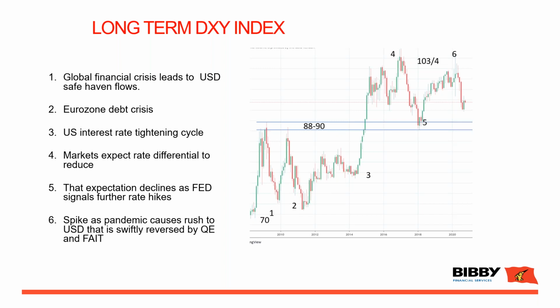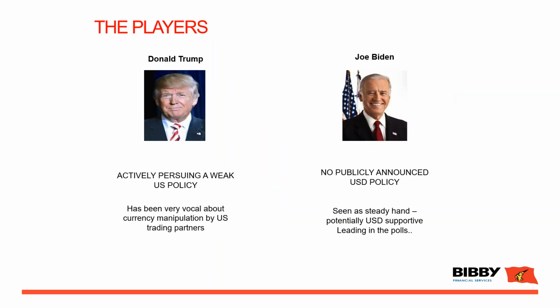So we're still above that pivot level, but with the longer term expectation that the US rates will not be rising anytime soon, we are expecting to have a look at that 88-90 level again over the coming months. It won't be a short-term thing, but it is expected to come along that way. If we could look at the next slide, please. So actually down to the election, we have Donald Trump, we have Joe Biden.